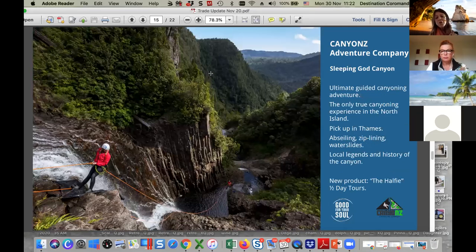Canyons are still going strong. As you can see, this is the real deal adventure trip. It's a full day in the Sleeping God Canyon, 300 meters of vertical descent, abseiling, jumping, flying foxes. Not for the faint-hearted, not for me, I wish. Their new half-day product, it's a big half day, but we're getting good traction with that through trade.